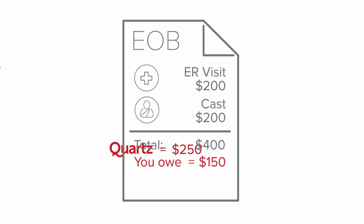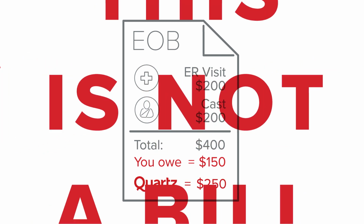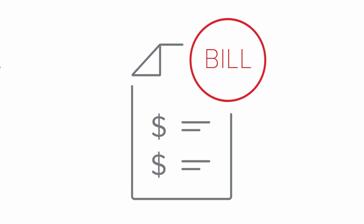An explanation of benefits, or EOB, will then be sent to you, explaining all the details of your medical charges. This will explain the amount your health insurance will cover and the amount of money you will be responsible for paying. It is important to note your EOB is not a bill. If you owe anything for any services you receive, you will get a bill. You should pay the charges on the bill.